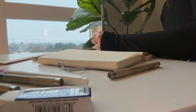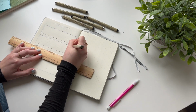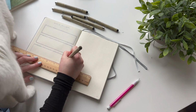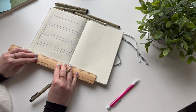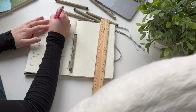On the following page, I decided to do 2024 at the start. So I'm also doing the same boxes, and in each box I have one for fitness, one for wellness, one for personal, and one for career. I think that at the end of the year, this will be a really fun way to look back on the year and see where I was in all of these different boxes.